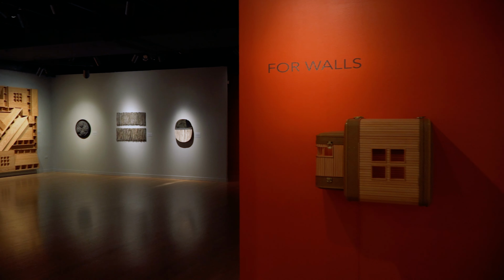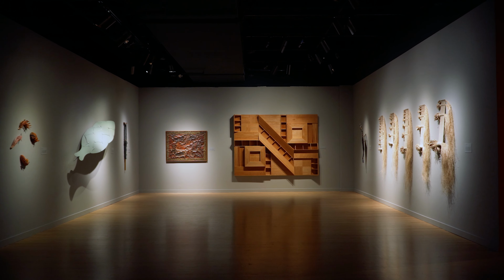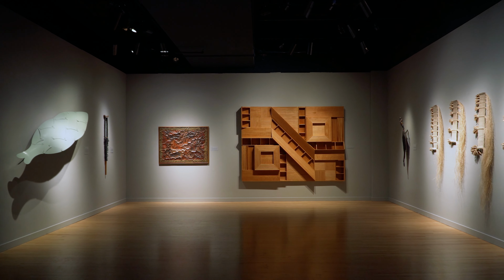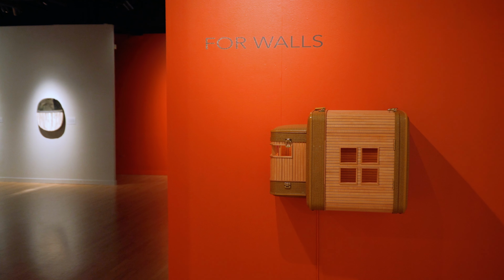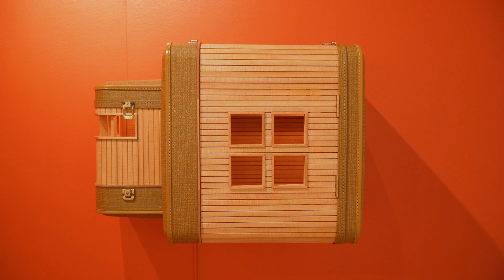In our turnaround gallery, we have an exhibit titled Four Walls, which highlights sculptural works in the Art and Public Places collection that were created specifically for walls. This piece, titled Dwell No. 44 by Ted Lott, is made of a repurposed suitcase that the artist turned into a kind of structure, reminiscent of a very small dwelling.